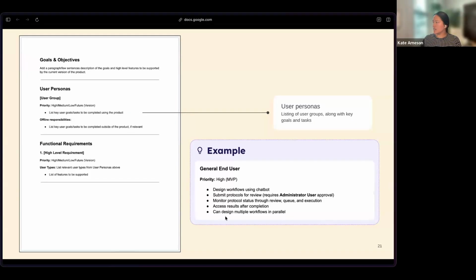Then we just have a listing of the different high-level goals or tasks that they need to complete. In this case, all of these are things that the user can complete using our system. But it's also worth noting when there are tasks that they need to complete outside the system. So this can be an opportunity, as you can see, to start outlining what are things that they do using the product and what are things that happen offline, because that can create the boundary between what's in scope and what's out of scope.